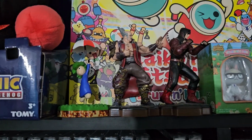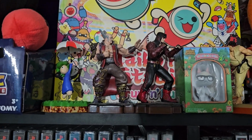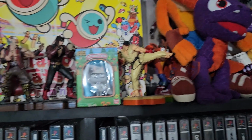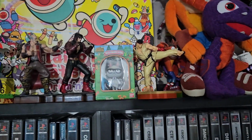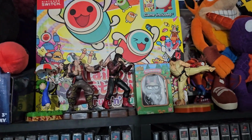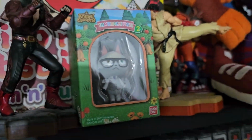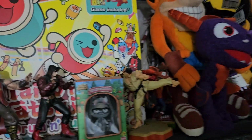Then got some Totaku figures there of Heihachi, Jin, Nameless, Ryu, Crash Bandicoot. With all those, they were on clearance minus Crash. I bought him when he came out. But those ones are like 99 pence each, so it costs like £4. And then I've got a little Raymond figure there from Animal Crossing New Horizons.